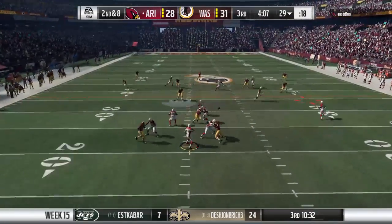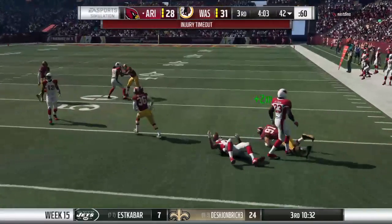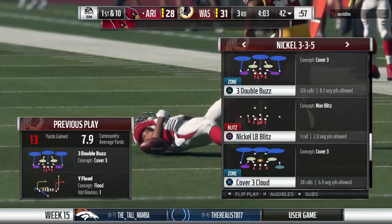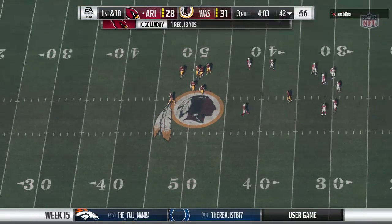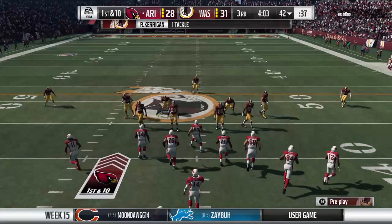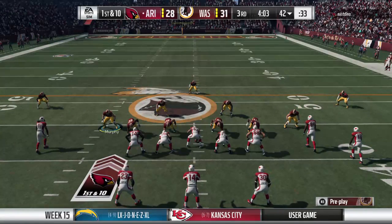Brissett now on 2nd down. That's pulled in by the rookie Kenny Galladay. And they get him down, but not before he takes it across the 40-yard line. Now we're going to get a stoppage here as we've got an injured Cardinal on the field. Well, he gets attended to, we'll step aside.